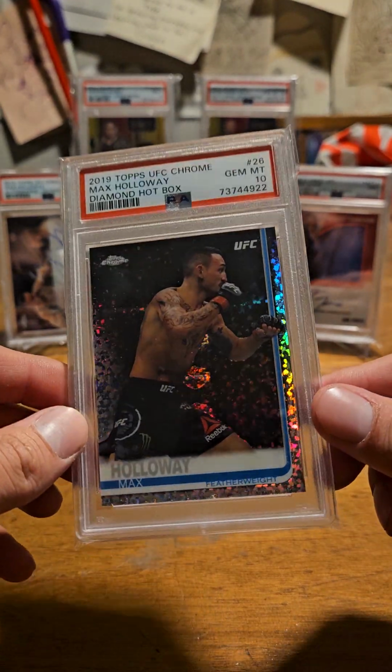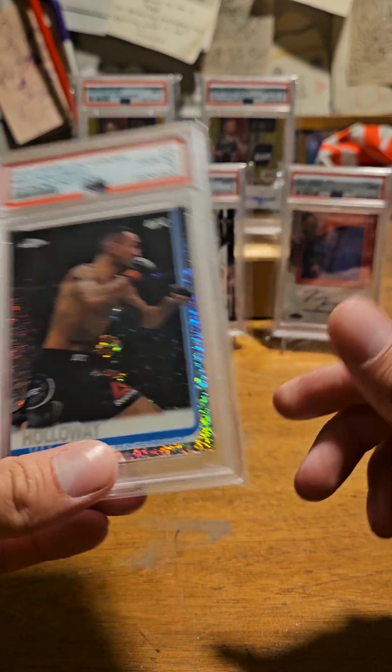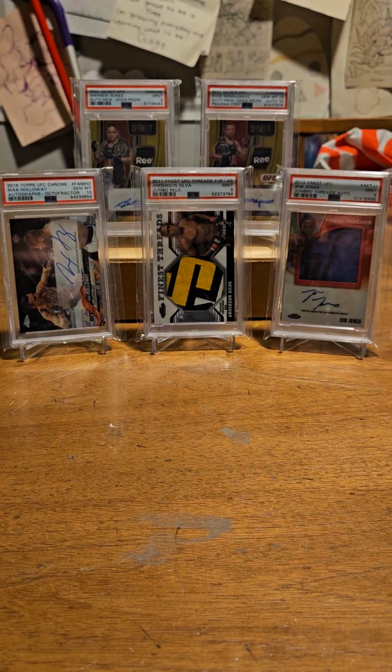It's a pop one. And Max is a good fighter, so I did not mind paying $100. I knew that was a pop one. This next one I didn't know.